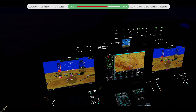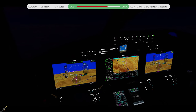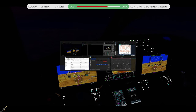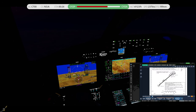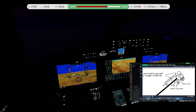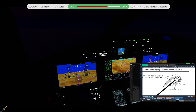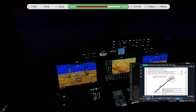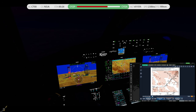Okay, it's about 7 minutes till our top of descent. Let's see, in our airport chart, we wanted to park on the bigger side of the ramp here. So we'll have the back taxi. It's all good. So we are direct to approach.